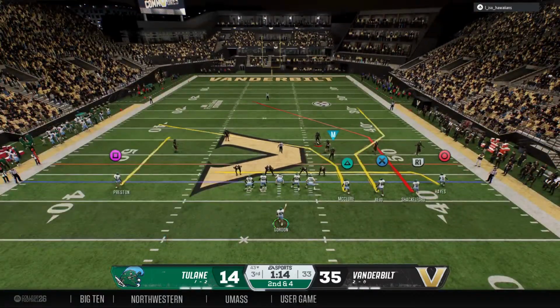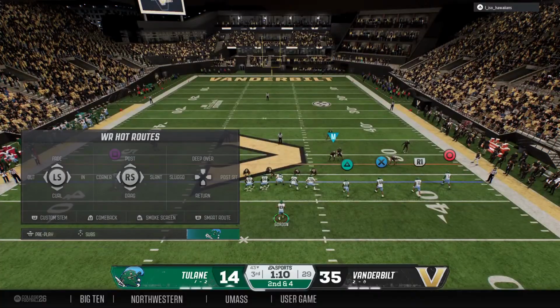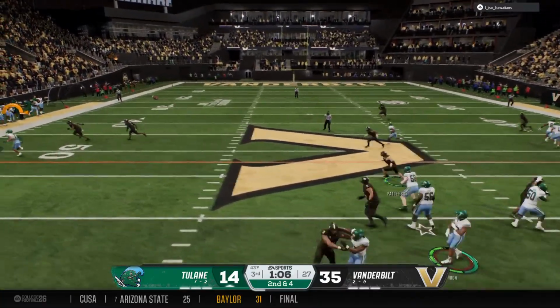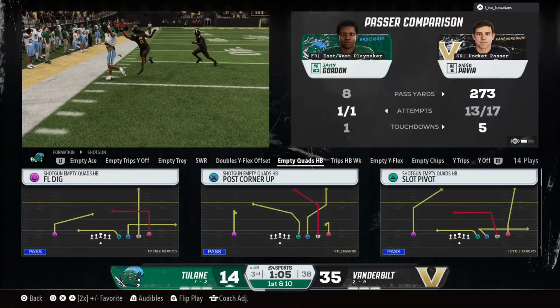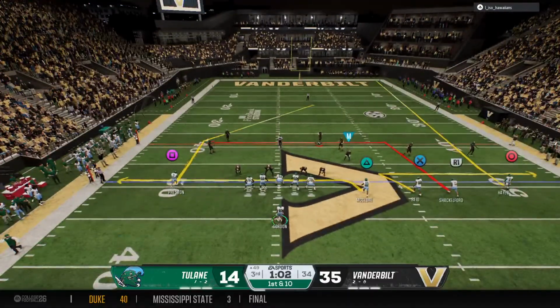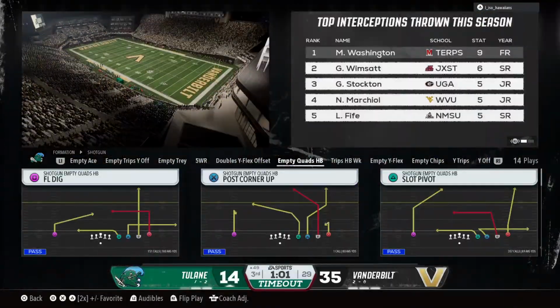The Green Wave with plenty of options here on second and short. Looking to fire. Makes the grab outside. Oh my God, what a dive. He steps out of bounds, but it will be enough for a first down. This Tulane offense has a great drive going. Why is he at quarterback?